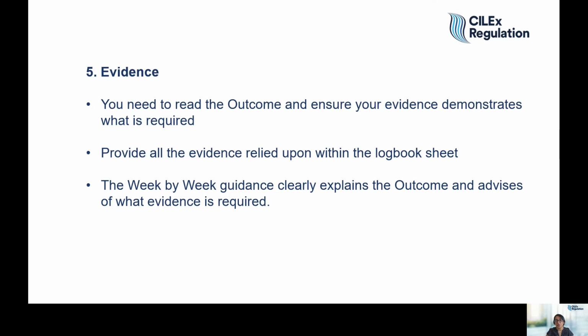I would also like to draw your attention here to competency 5. Competency 5 is about your business and organisation and not your client. So it's important that you ensure that your evidence reflects that, and what you write in your logbook sheet reflects that. If you do work in-house, then it's slightly different for you because your business and organisation is technically your client as well. So we would accept anything to do with your business and organisation as meeting that outcome.